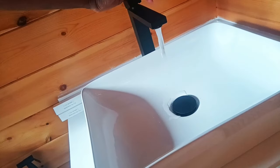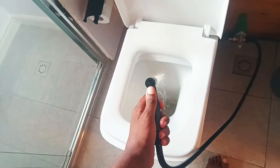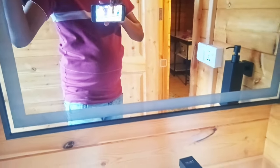So I like this tap. It's nice. There's this thing that is like pressure. It's high pressure here. You see? High pressure. That's the use of that one. And here you have your dental kit, maybe a toothbrush. There's the toothbrush here. I want to open it. Okay. And this mirror, I think it's a mirror that has light. So I'll ask the guy how to use it.